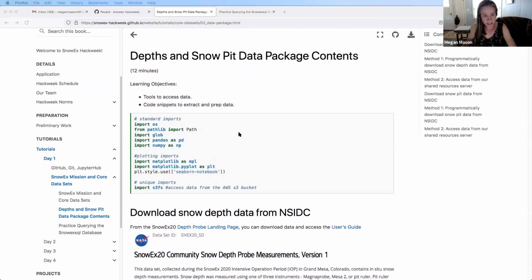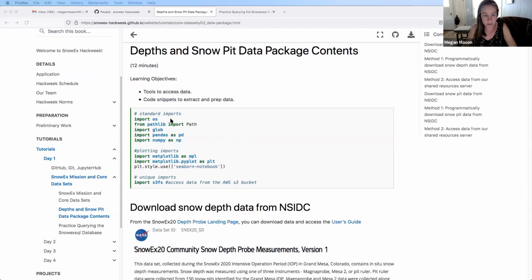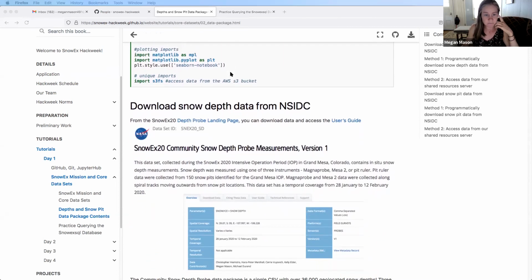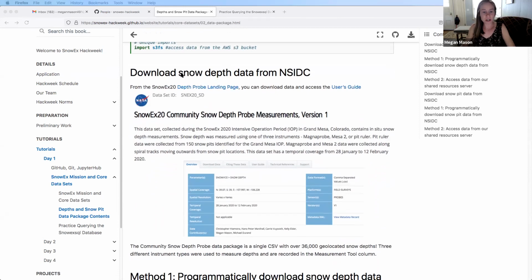This is my notebook right here. At the top, I'm doing some imports. I'm just going to do some standard Python imports, and some plotting imports. And then this is a little bit of a unique import down here, but this is our shared resources bucket for Hackweek. I'm going to show you 2 big examples here of working with the depth data and the snow pit data, and you're going to learn a little bit more about the package contents of those data packages. So we're going to start with the simpler data set, the Snowdepth data.